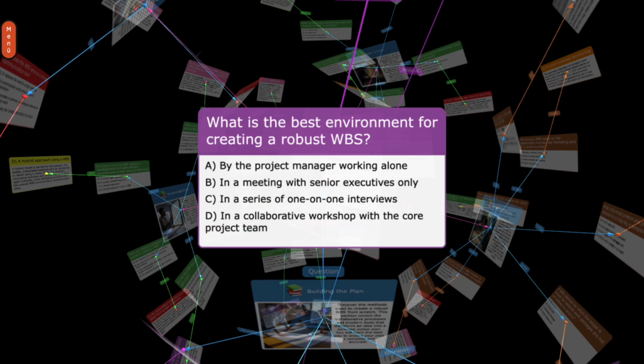What is the best environment for creating a robust WBS? A. By the project manager working alone. B. In a meeting with senior executives only. C. In a series of one-on-one interviews. D. In a collaborative workshop with the core project team.